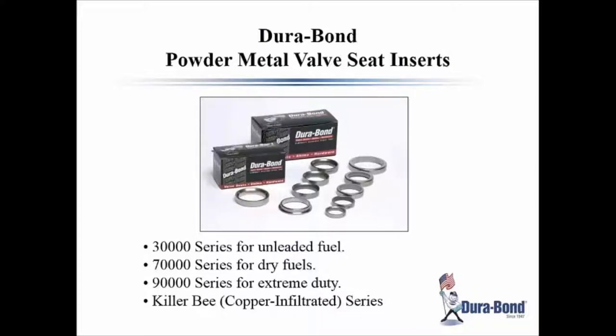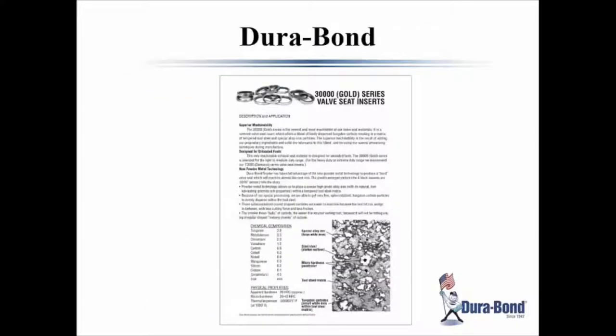Now, valve seats: we offer four different series. We have a 30,000 series, which is for unleaded fuel, 70 for dry fuels, and 90 for dry fuels and extreme duty. The 70 and the 90 both have those oxides put into them. As they go from the 30,000 series to the 70 to the 90, some things change in the structure, with more tungsten, so it's a bit more extreme. We also have what we call the Killer Bee seat, which we'll talk about at more length coming up.